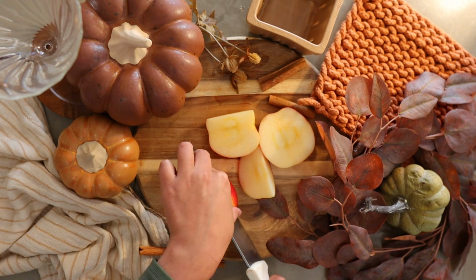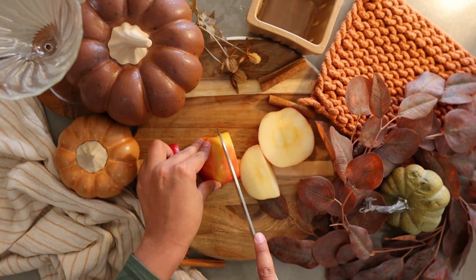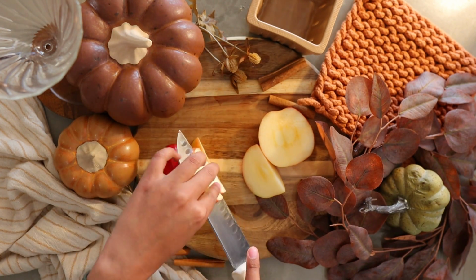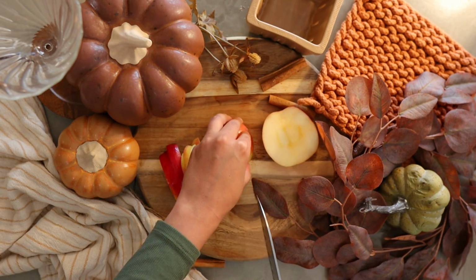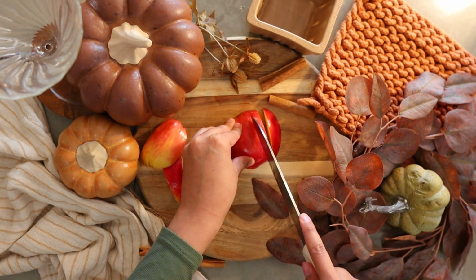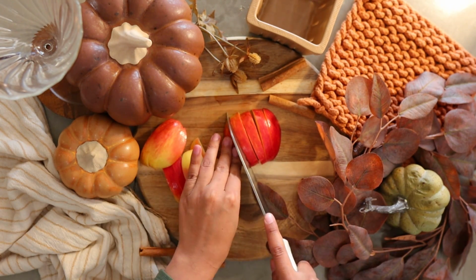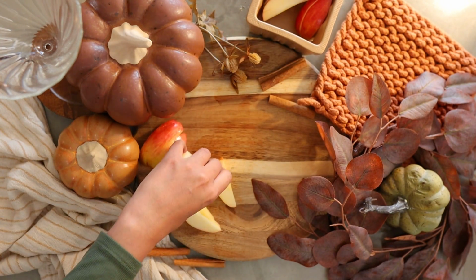Okay friends, so now moving on to the 4th and final drink, we are making an apple crisp macchiato. For this recipe, you're gonna start off by making a simple apple syrup. And for this, you're gonna need 1 large apple of your choice. For myself, I used a honey crisp apple, and I feel like the flavor turned out perfect. You are just gonna wanna slice it or dice it, whatever you wanna do.